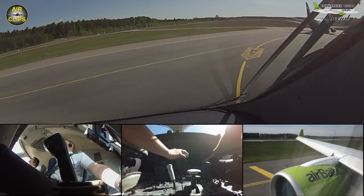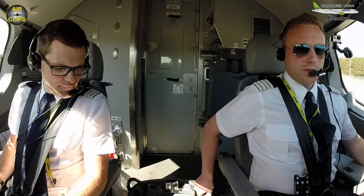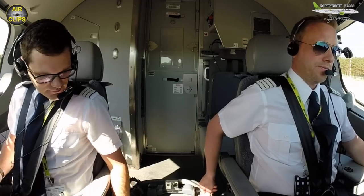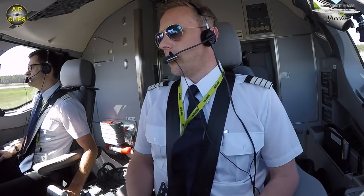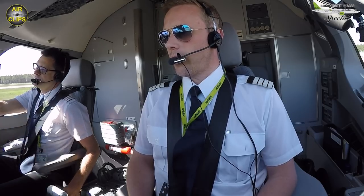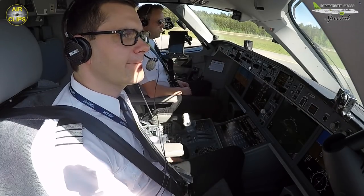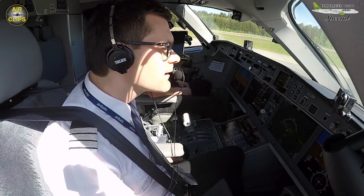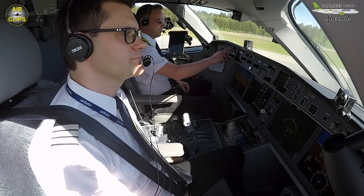Ground, 1643, request startup. And the parking brake is on. Air Baltic 84 Foxtrot, when ready, contact Riga Tower 119.1. 119.1, Air Baltic 84 Foxtrot. After low approach, continue runway heading, altitude 2500. After low approach, runway heading 2500.